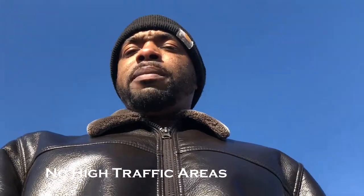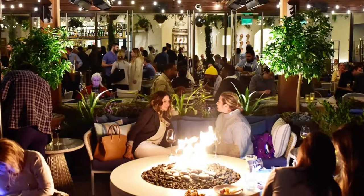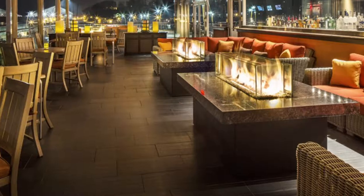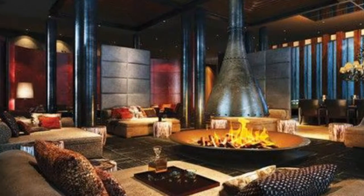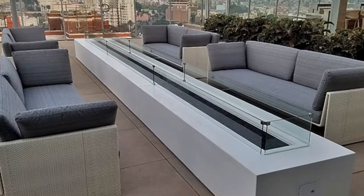Number four, high traffic areas. When you do a commercial design or application on a fire feature, the ones that you're going to use for warmth and hang out, you don't want them in a high traffic area. You don't want to watch wind blowing. You don't want to give anybody the ability to throw something at it or put something in it. You want them in areas where you can sit back, chill, and relax, like a quiet zone. So here are just a few tips for fire features and settings.